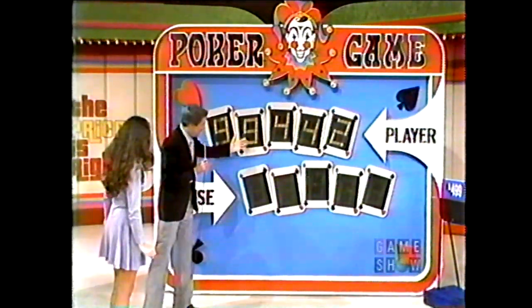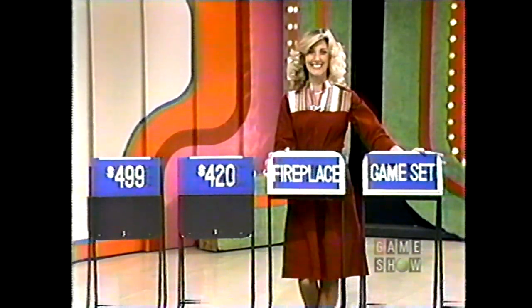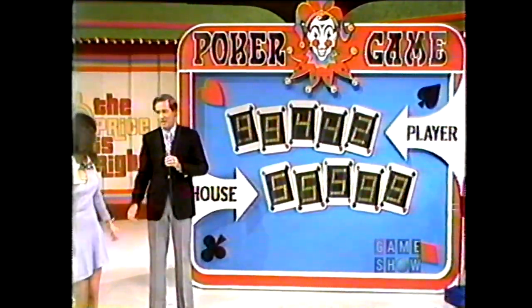Now, you have two pairs with nine. But if you wish, you may pass this hand down to the house and make a hand for yourself out of the last two cards. No. You don't want to pass it. All right, then, let's hope that the house cannot beat nines and fours. How much is the fireplace, please? Ooh, $585. If there's another five over there, boy, you're in trouble. How much is the game set? $599, a full house, three fives and a pair of nines. Well, that's just too much. Bye-bye, Cecile.